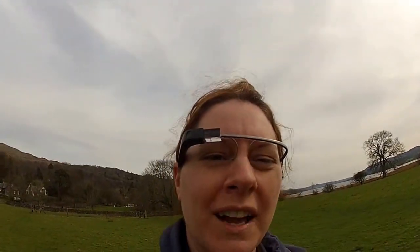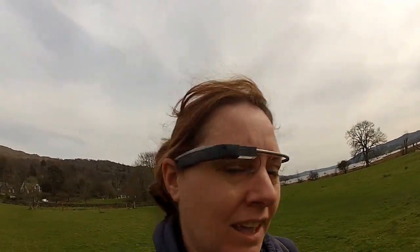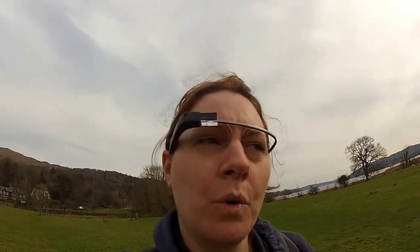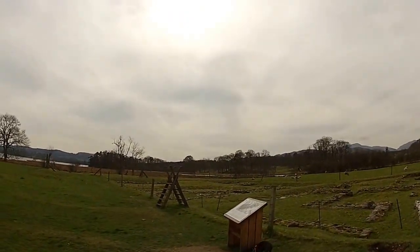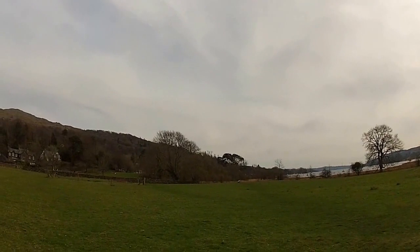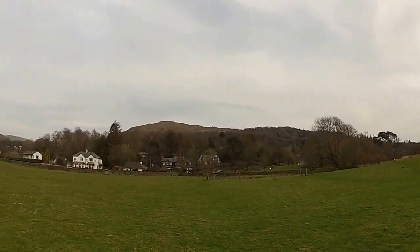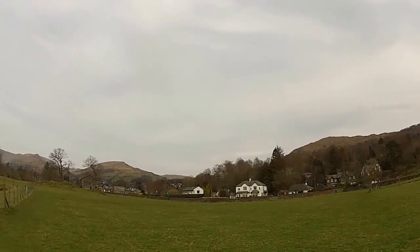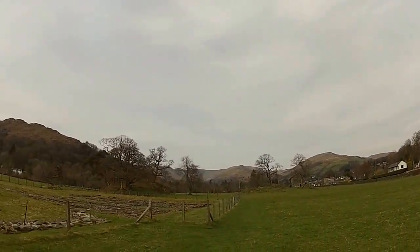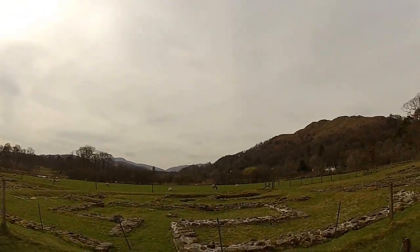The fort was built around 79 AD, and you can see quite clearly today that it's actually guarded on two sides by water. So we've got water over there, and obviously Lake Windermere, which is approximately 10.5 miles long. And there you have the road today, the mountains behind, and Loughrig behind us there.